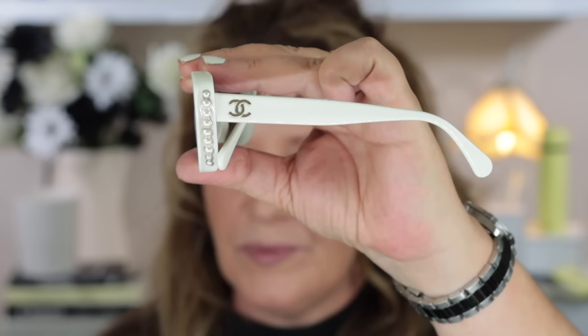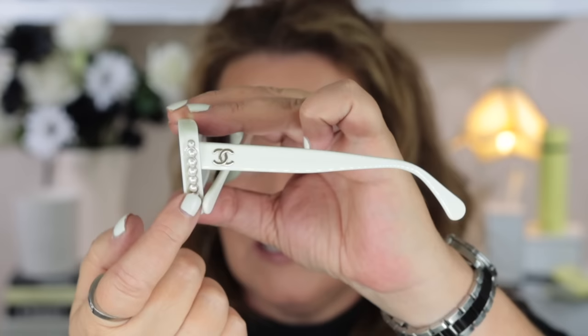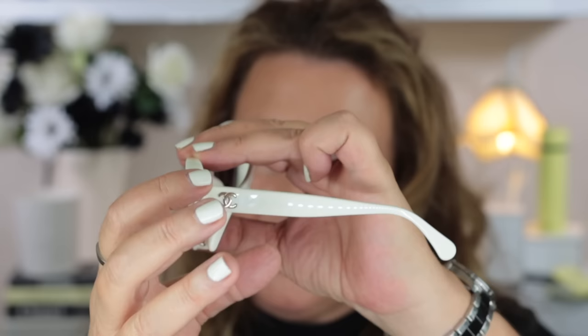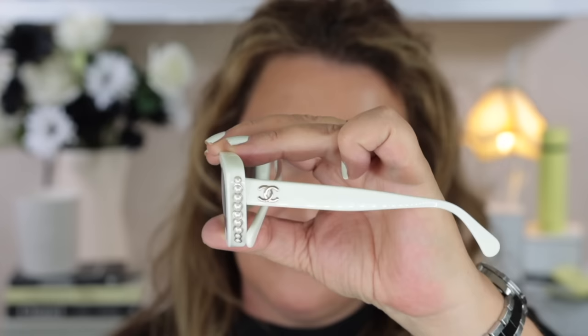And really what I love about these the most, I'm going to open up the arm and hold the glasses a little bit closer, is this pearl detail on the side with just that little hint of gold as well, and the small interlocked CCs here on the side. The arm is smaller, not as wide as I would really like, but it didn't bother me. I just thought the design of these was really lovely, and I'll interchange between the two different sunglasses depending what I feel like wearing that day.